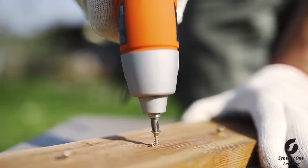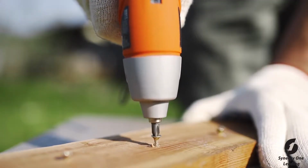Now, if you qualify, this is one of the better programs for you. The only thing we have to be careful about is there is a limit on the amount of repairs that can be done, and that can't be more than 75% of the after completed value.